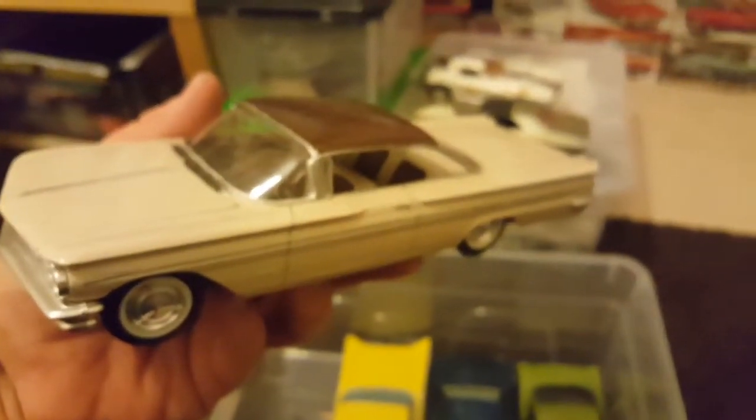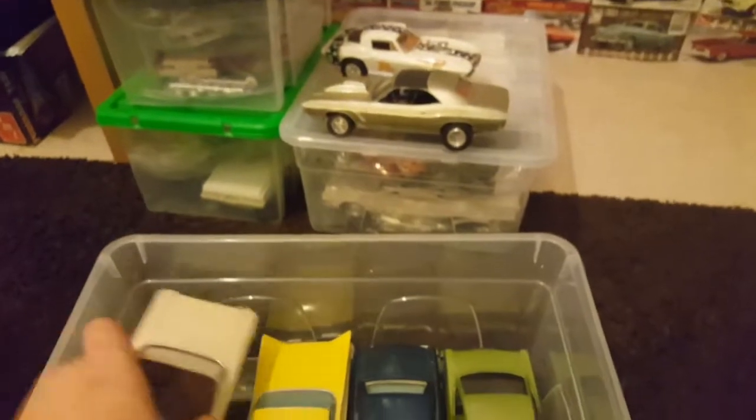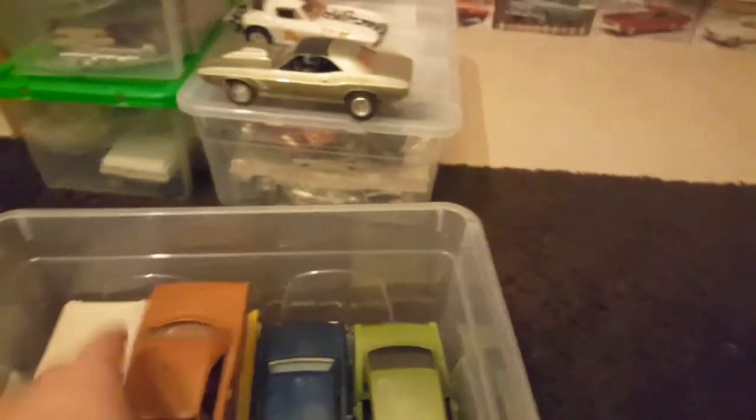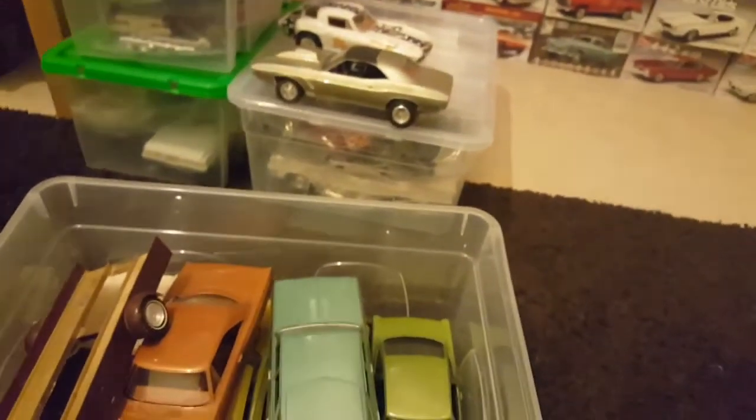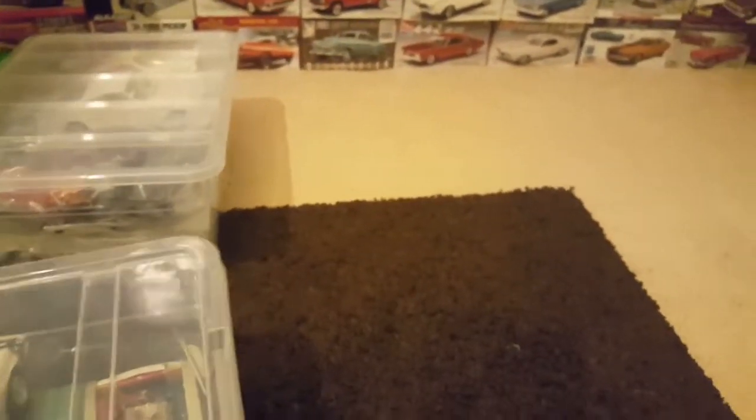What's happened to my camera? It won't focus anymore. There we go. So that's those. It doesn't end there. Oh. Right, let's take you over to the vintage boxed kit pile.